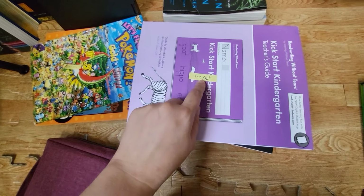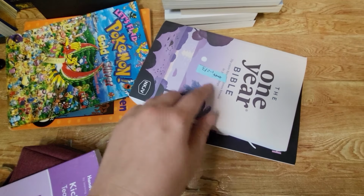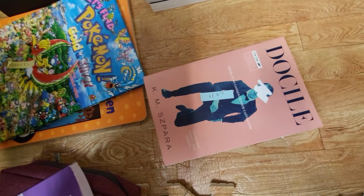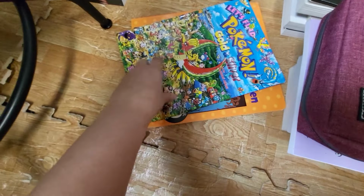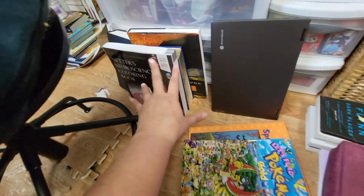So we have 1 to 2 pounds, number 4. We had 1 to 2 pounds, number 3. 1 to 2 pounds, number 2. And then 1 to 2 pounds, number 1. So you kind of get it. I know it's probably a little challenging to read there, but hopefully you understand my gist. And then here we have 12 to 15, number 2, 12 to 15, number 1. And then those were the 2 to 3 pounders right there.